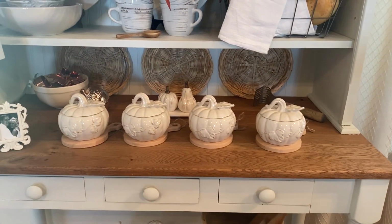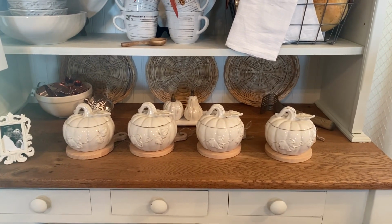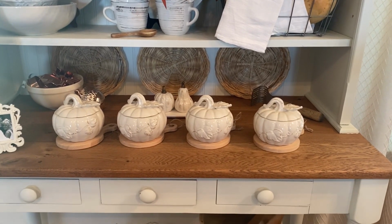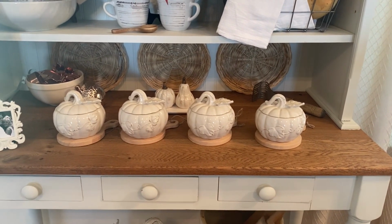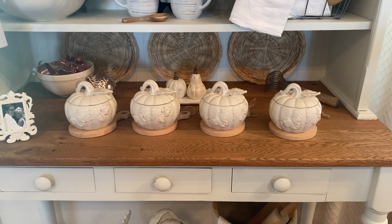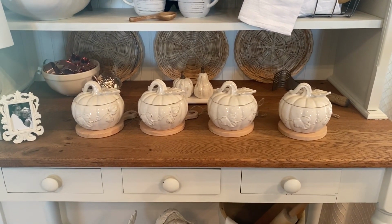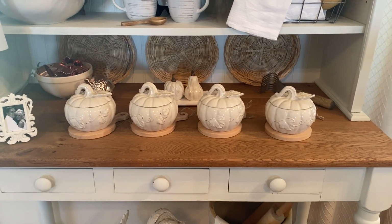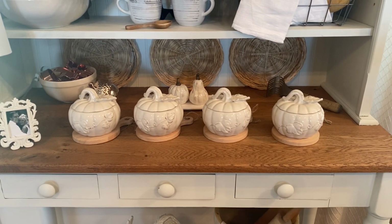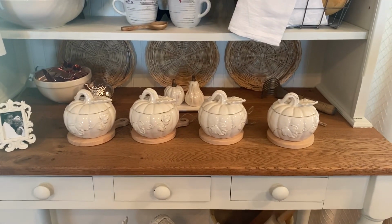And those are just some plate holders that I thought would add just a little texture and give that fall vibe. And then I originally was going to use those little cutting boards as a mug rug for my table, but they're a little bit too light for my table this year. So I decided to put them over here under Mole's pumpkin soup bowls.